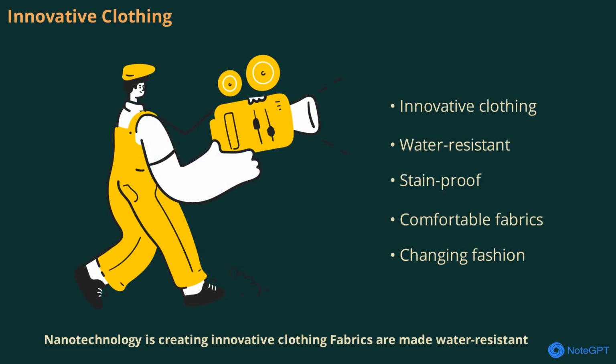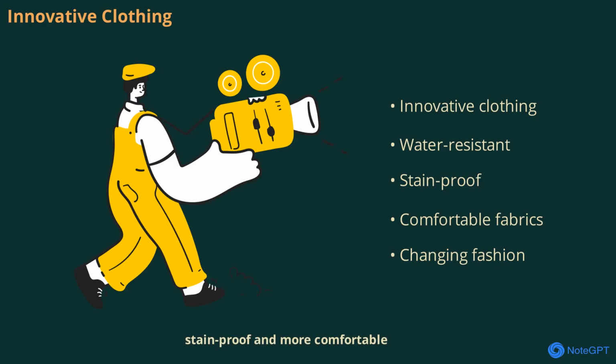Nanotechnology is creating innovative clothing. Fabrics are made water-resistant, stain-proof, and more comfortable. These advancements are changing the way we dress and care for our clothes.